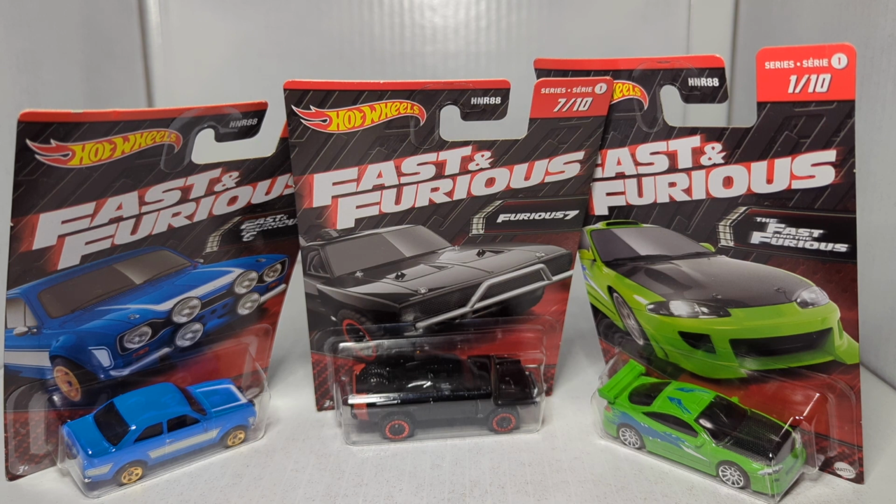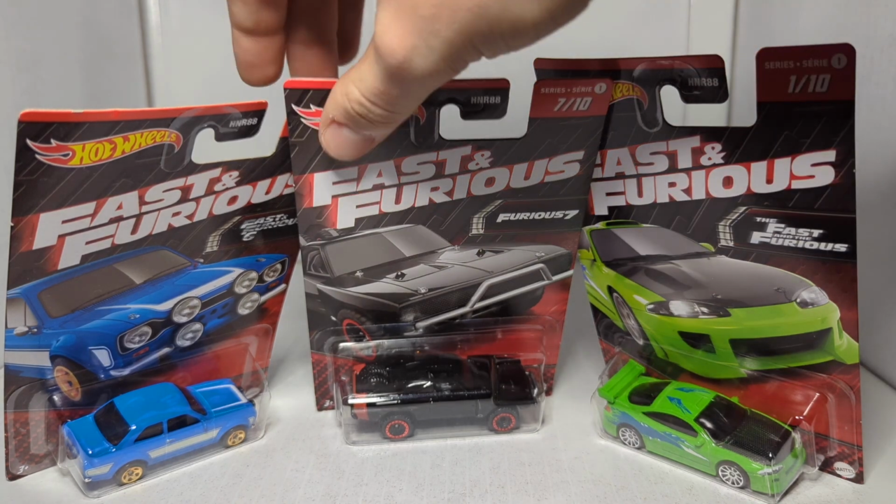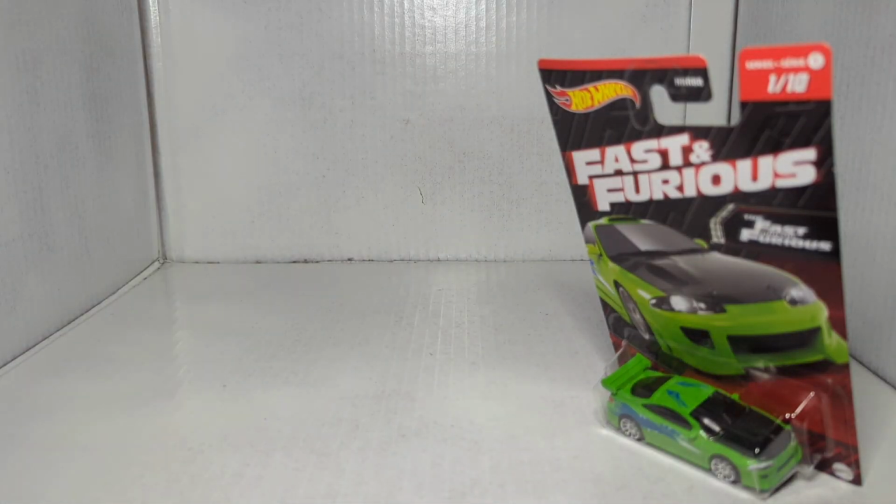There are some of them that I remember, like Too Fast, Too Furious, and Furious 7. Those ones I have committed to heart. The rest of these, it's going to be a crapshoot whether or not I remember where they're from or anything. But anyway, because this is a special series, I'm going to attempt to use acetone to open all of these.